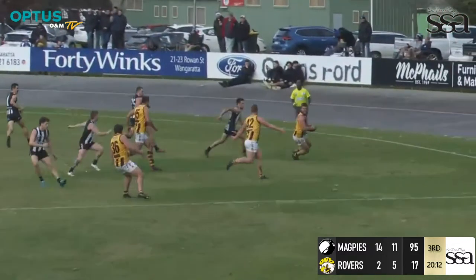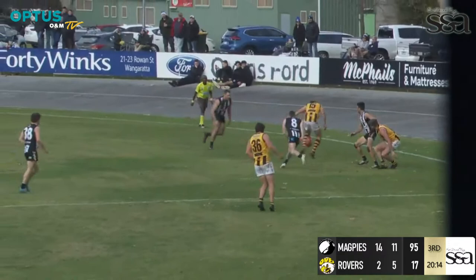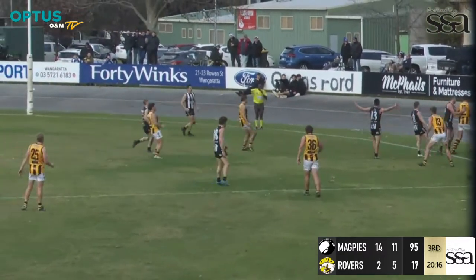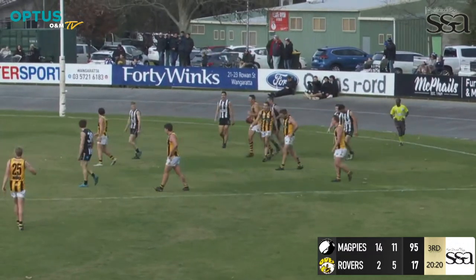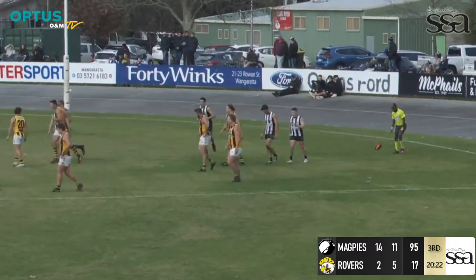Dane Porter's 300th. Murray was on his right foot, so he had to turn back into traffic. Handball to Gaston. He wasn't able to hold on to a hot one. He was being tracked by big Shannon Knoll. And it'll be a boundary throw in.